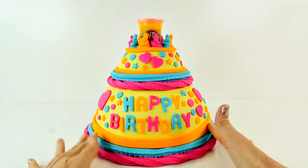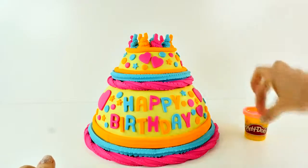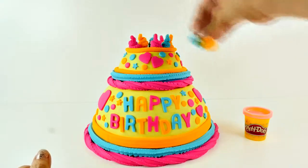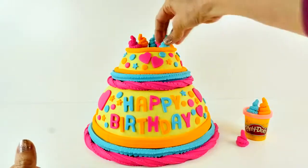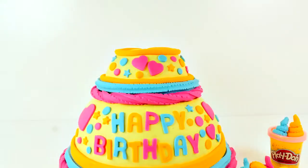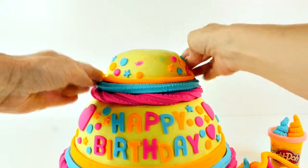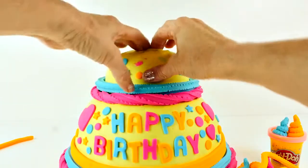Wow, guys, I don't even know what to say about this. Look at this beautiful Play-Doh cake that Seth and Brandon made me for my birthday. I bet there's lots of surprises hidden inside. I'm just gonna keep pulling off the Play-Doh. Okay, let's see. There's gotta be something underneath this.